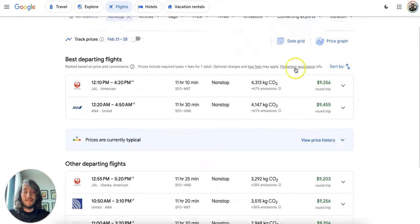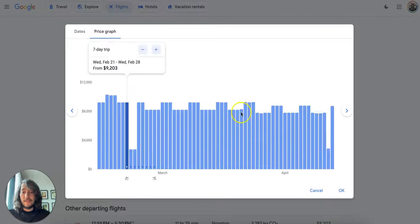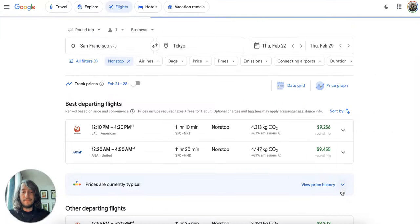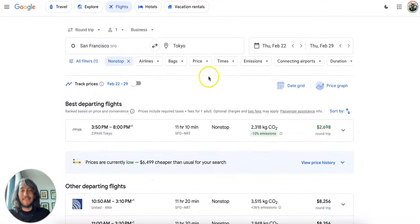You can see JAL is still 10K. You can click this price graph and see that there's like 1 or 2 date combos that are less. This might be Zip Air or something like that. And then the rest of these, let's see what this is. Yeah, Zip Air can be done for 2,700. Otherwise, you're paying $8,000 for that round trip in business, right?